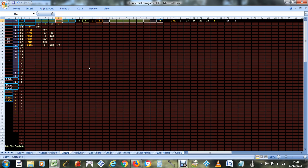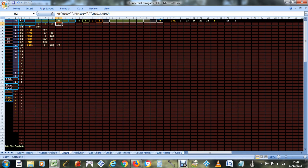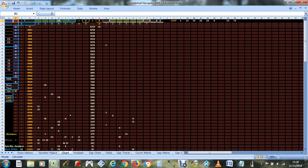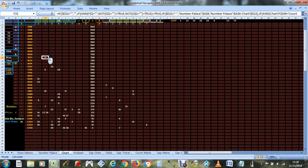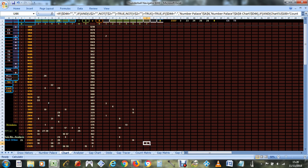Now if we look at a chart for just the draws where 23 was drawn, and the current trend, which is machines 5 and 6, and sets of balls 5, 6, 7 and 8. Then on the main number side, there's number 26, most overdue, and Thunderball number 8, most frequent. So those are the ways in which those numbers stood out.